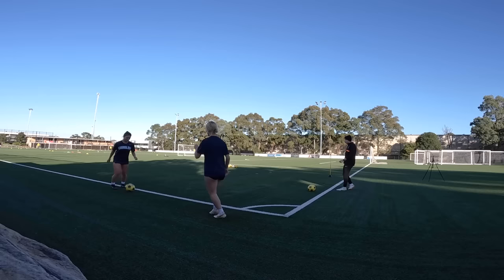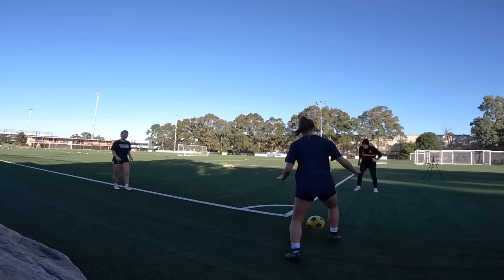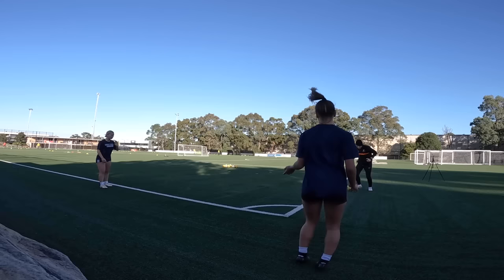Good. If she plays a soft one, fire it back first time. Okay? Ready? Play. Touch. Play. Good. Hard pass there. Touch. Play. Check right shoulder. Love it. Check left shoulder. Good. Touch. Play. Bang. Set. Touch. Play. Bang. Set. Good. Touch. Play.